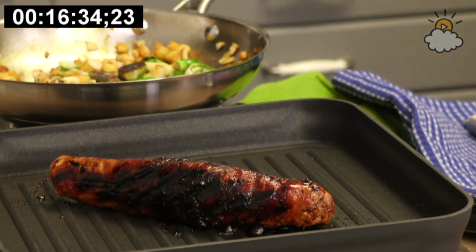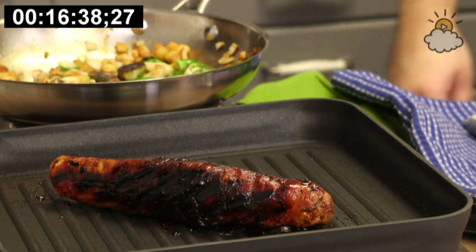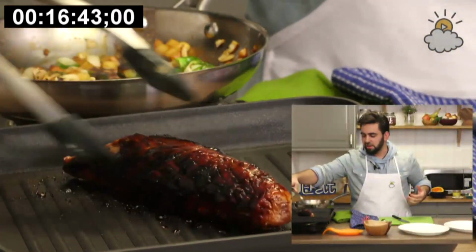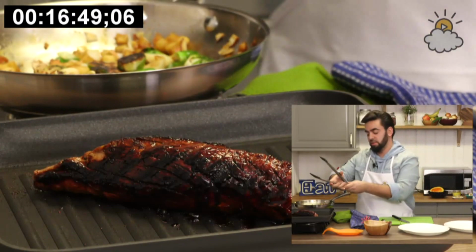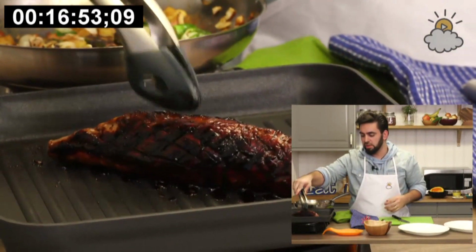Shanna wants to know, maybe you can estimate this, how many calories is this whole meal? Because I've worked so hard and I'm eating it, it's zero calories because I'm burning it off. But this is a very lean cut of pork. This is very low. It's a very good hearty dish.